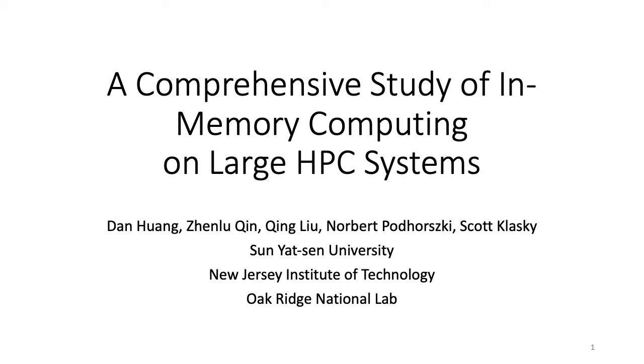Hi everyone, it's my pleasure to introduce our work, a comprehensive study of in-memory computing on large HPC systems. This work was conducted at New Jersey Institute of Technology and in collaboration with Sun Yat-sen University and Oak Ridge National Lab.